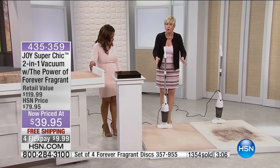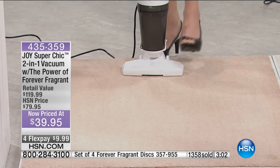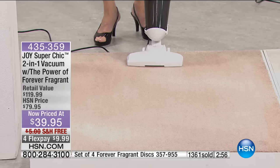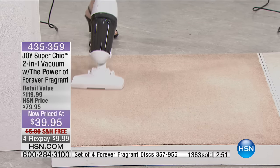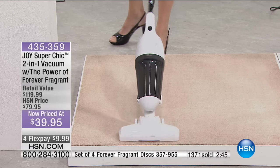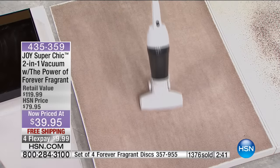So now quickly, we have a cream-colored carpet that's clean, absolutely clean, but is it? So here we go. I'm just going to do a couple of wipes over it. 1, 2, 3, there's the power, 1,000 watts of power. Wow, can you hear it? It almost revs up like a jet engine. I love that. Super lightweight, adjustable handle, 10 adjustable heights for you, if you're little or you're tall, doesn't matter.